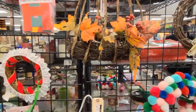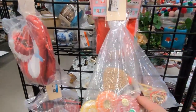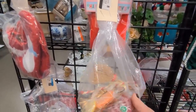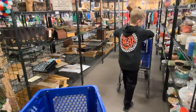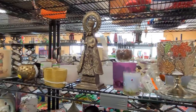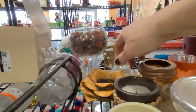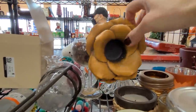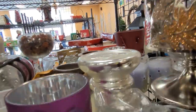We've got some wreaths and more Christmas bits on this end cap here. There are some candy ornaments in this baggie. Jake is leading the way down the aisle here into the candle section. Let's have a look on the off chance there might be some fire and light or even some glassy babies here. You just never know what you're going to find.